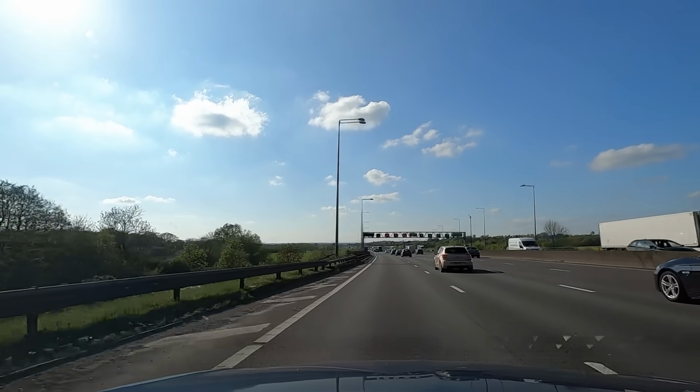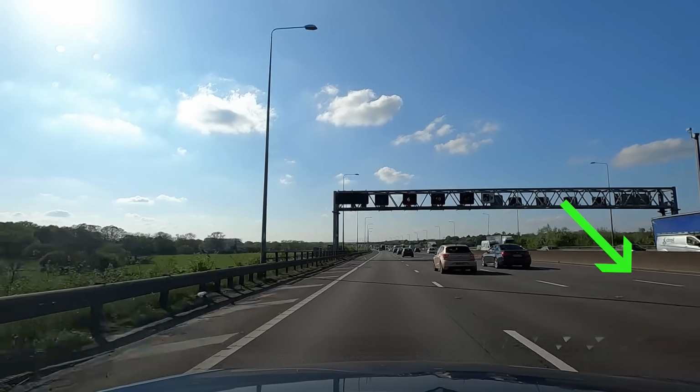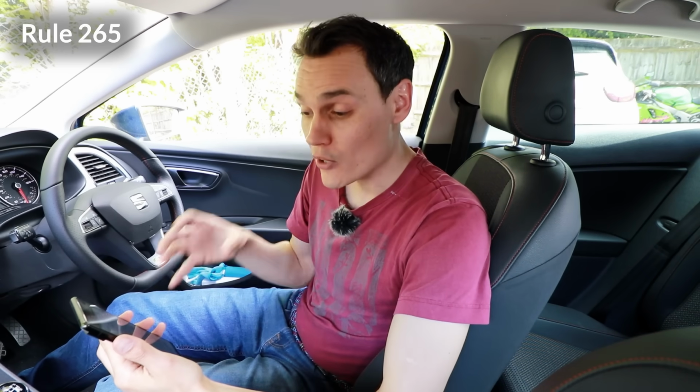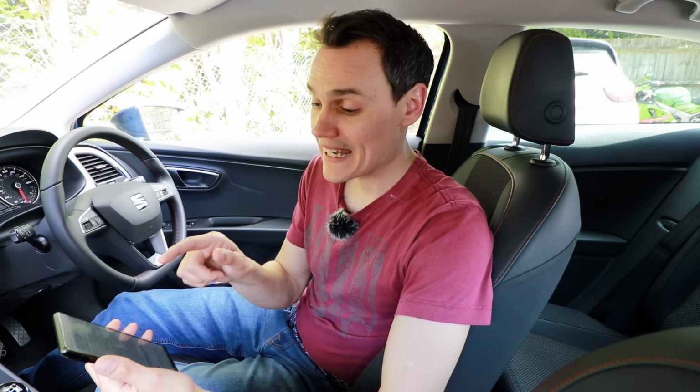Another difference between motorways and dual carriageways is who can use the rightmost lane of a motorway when there are 3 or more lanes. Rule 265 of the Highway Code states this. It says the right lane of a motorway with 3 or more lanes must not be used except in prescribed circumstances if you are driving. And there's a list. I recommend you look at the list if you're interested, but I'll give you 2. Any vehicle drawing a trailer and a goods vehicle with a maximum laden weight exceeding 7.5 tons.